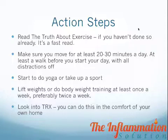Action steps. This is concluding this week. I've put the truth about exercise in the bonus section. If you haven't read this, have a little read. It's a very short read, and it goes into a little bit more depth on what I've talked about in this program about the benefits of exercise and how those benefits come about in your body. Make sure you move for at least 20 to 30 minutes a day. At least walk before you start your day, with all distractions off.